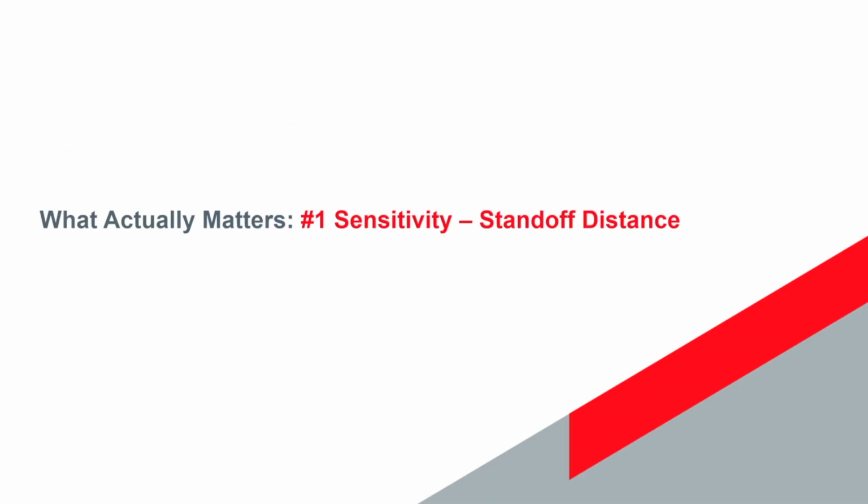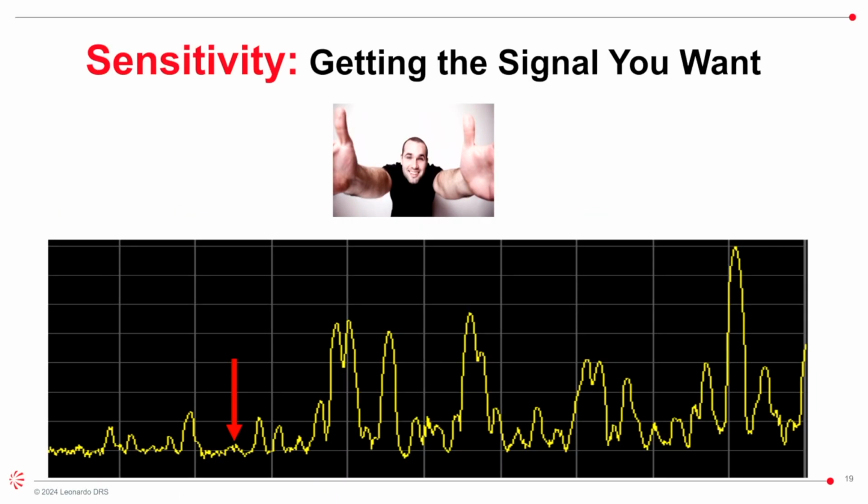So we'll focus, number 1, sensitivity. That's the first one. That's the simplest one. We're going to start on that with standoff distance. So that's going to be getting the signal you want. And there's this beautiful spectrum here with these nice, strong signals, but our customers inevitably always want that little runt hiding amongst the rest of them. So how do we see that guy?